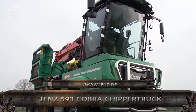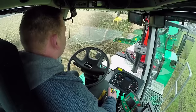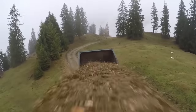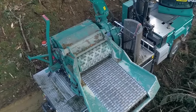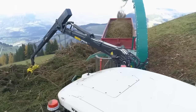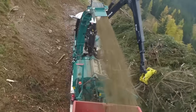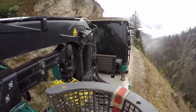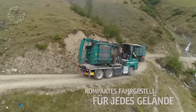Moving forward, we encounter the Jenz 593 Cobra Chipper Truck, a machine that redefines chipping and shredding processes. Its integration of power, mobility, and efficiency sets it apart. The Jenz 593 Cobra Chipper Truck boasts an impressive chipping mechanism that turns wood and vegetation into valuable resources. Its robust shredding system ensures that even large pieces are efficiently processed, making it ideal for forestry and land management.